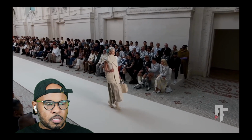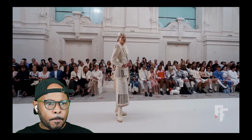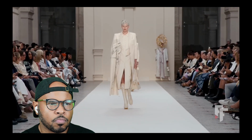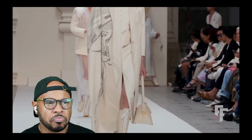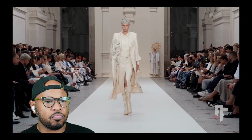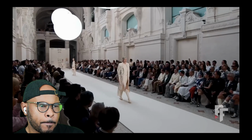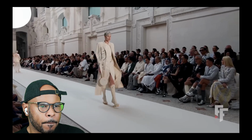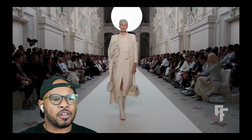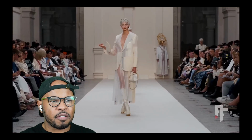I love anything sleeveless. So yes, I'm going to respond well to this. And a clutch. Yep. Okay. Mm-hmm. Thom Browne don't give a fuck about symmetry. He really don't. And I love that for him.